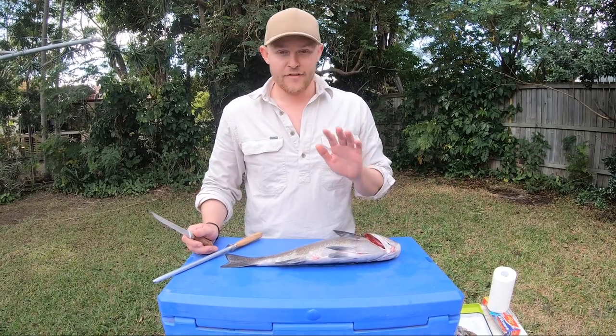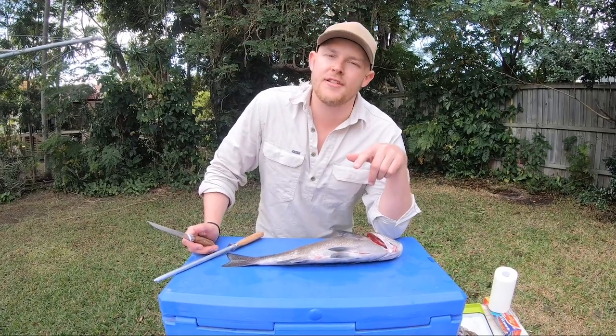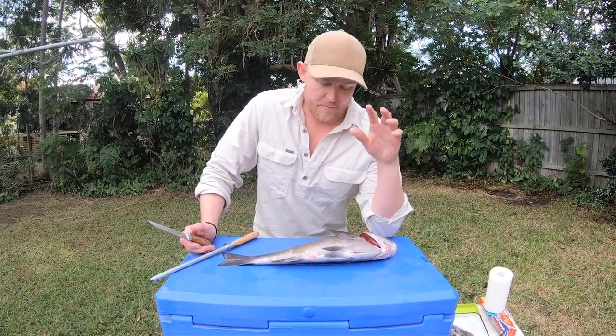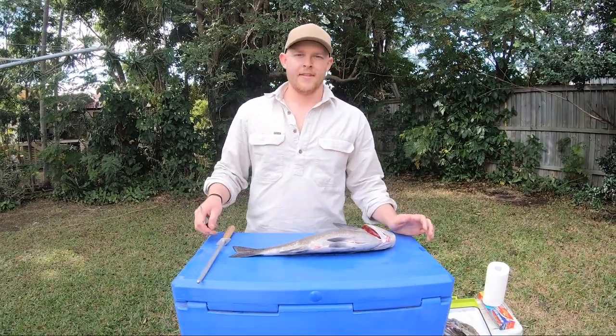So I'm gonna fillet this guy up and I'm not sure what to do with it yet. Maybe we'll put it into a curry, maybe put it on the barbecue, but we're going to make this taste absolutely delicious and it's gonna be so good.